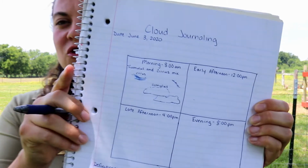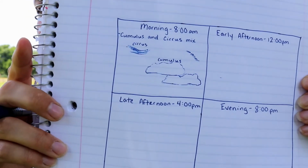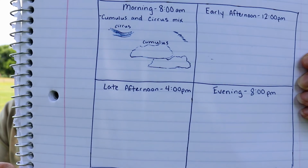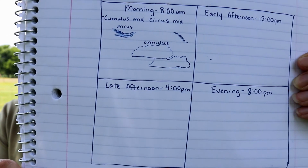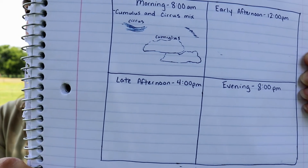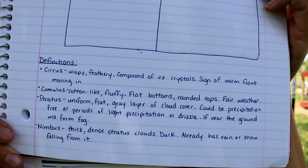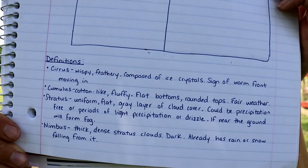So now, for your daily activity journal, now that you've learned a little bit about the different types of clouds and what they mean, you are going to do a nature journal. So in your nature journal, you're going to want to mark the date, and then you can do this several times throughout the day. You can record what the clouds look like in the morning, and then the early afternoon, late afternoon, and in the evening. And if you need to, you can write down your definitions in there so that you remember what they are.